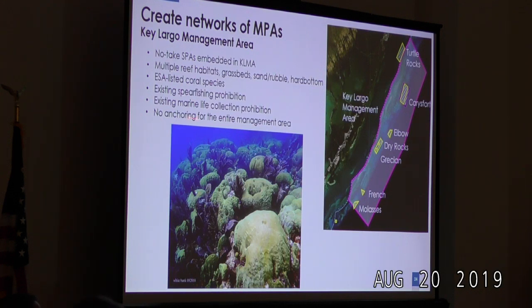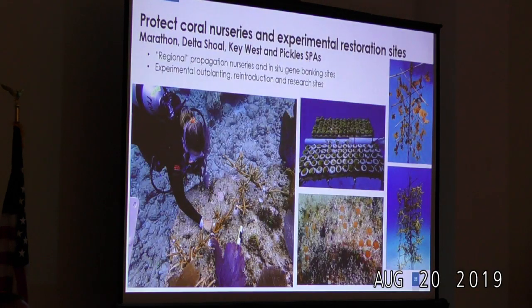And then I'm going to talk about this a little more, but one of the proposals was to make this whole area a no anchoring zone. So this is starting to get at what we really need to achieve in terms of establishing these networks. And then also it buffers right up against, again, one of these other habitats, in the mid-shelf area around Turtle Rocks. Okay, and so then, sorry, this is the last one about the SPAs.